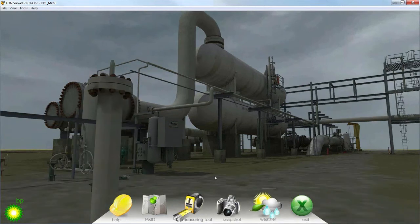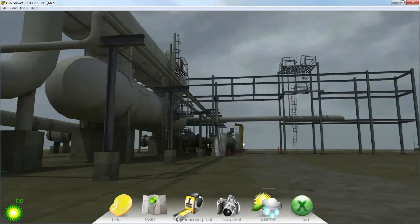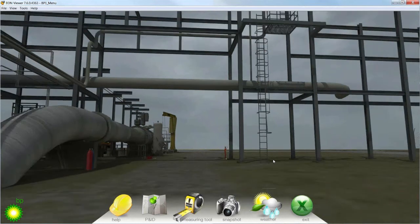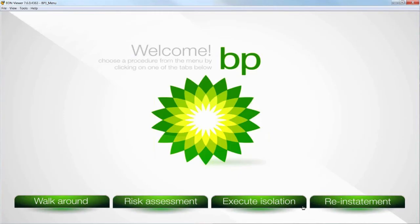Another thing I have to look at here is what else is going on in the plant. And we can see here that there are some welding tanks. There's a guy down here doing some maintenance. So I have to physically walk through and decide, is this going to impact what I'm doing or not? And all of these objects are randomly placed, so next time I run this, it will look a little different.